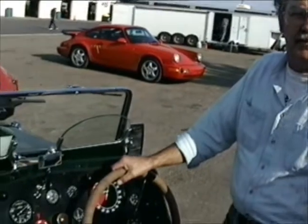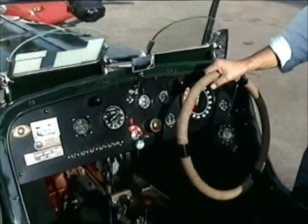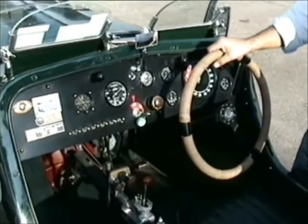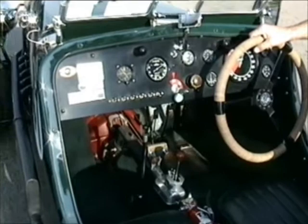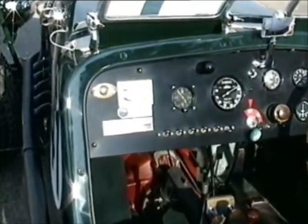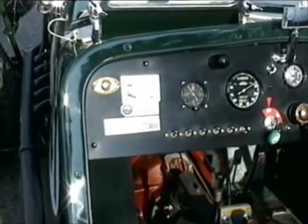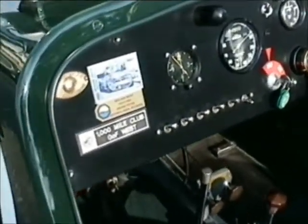Name's Bob Sterling, Andover, Illinois, and it's a 1934 N-Type. Been racing for about 3 years. How long have you had the car? I've had it for about 10 years. I rebuilt it over the last 10 years, so I've been working on it off and on. And you race at what tracks? Road America, 3 times there, and then a month or so ago at Waterford Hills, Michigan.